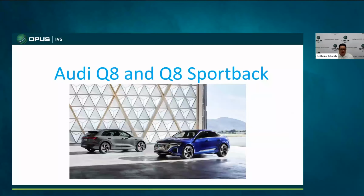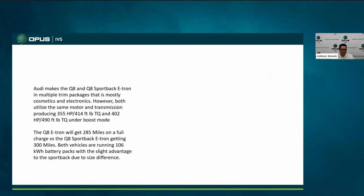Q8, SQ8, Q8 and Q8 Sportback. SQ8 is a bi-turbo engine, which we're not talking about here, but these two here look very similar to the SQ8 and a regular Q8 out there. These are all electric. They have the same exact motor for both vehicles. Okay, they both produce 355 horsepower, 414 foot-pounds of torque, or 402 horsepower, 490 foot-pounds of torque under boost mode. The Q8 e-tron gets 285 miles versus the Sportback that gets 300 miles. Obviously, it's because of the size difference. The Sportback is slightly smaller.